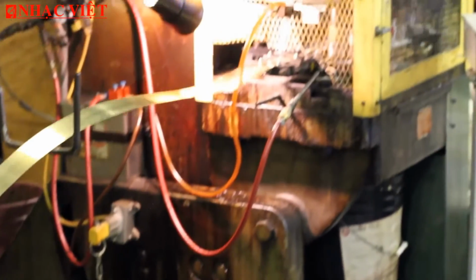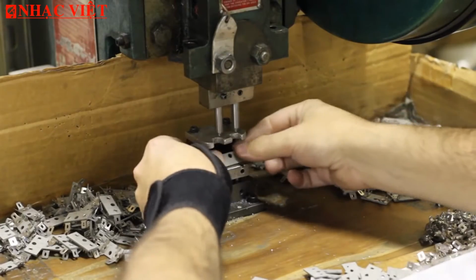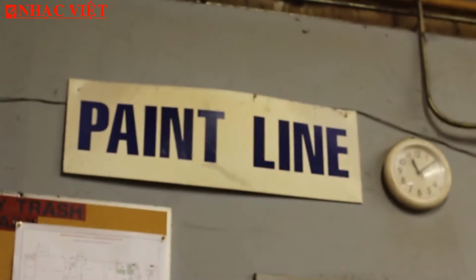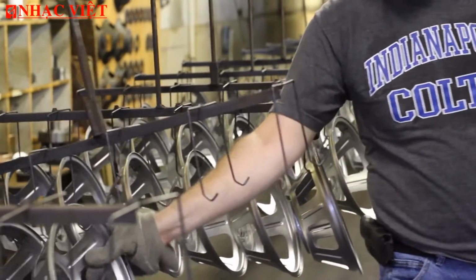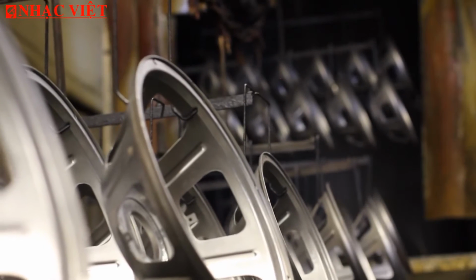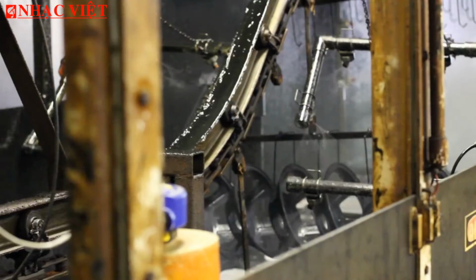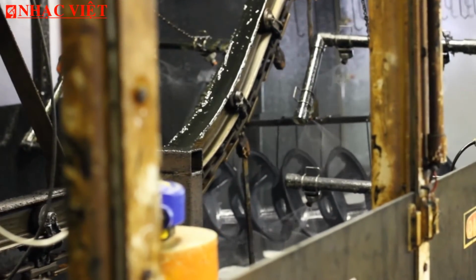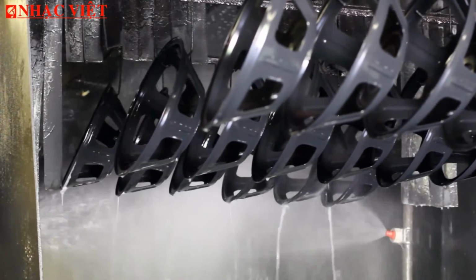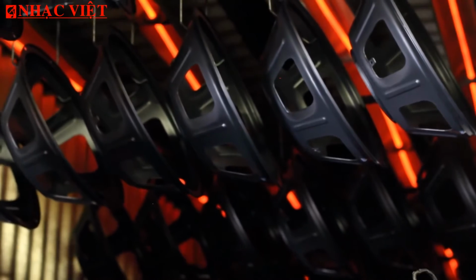We also make our own terminal boards in-house. We blank our lugs on one machine and assemble the boards on another. Once our parts are either welded or staked together, they go through our electrostatic or E-coat paint process. Here we have a monorail system with each rack capable of holding 12 parts. They go through a series of wash tanks, our paint bath, a final rinse, and a series of ovens to cure the paint. They are later removed from the line and staged for final assembly.